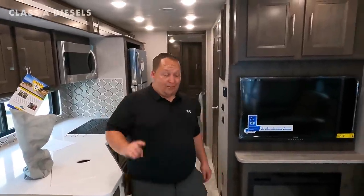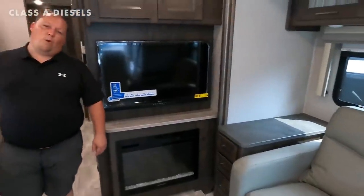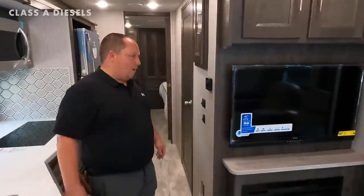One thing I hate about this floor plan, not that we're doing that, is the theater seats with the side TV. Yeah. Joe Mullins, my homie.